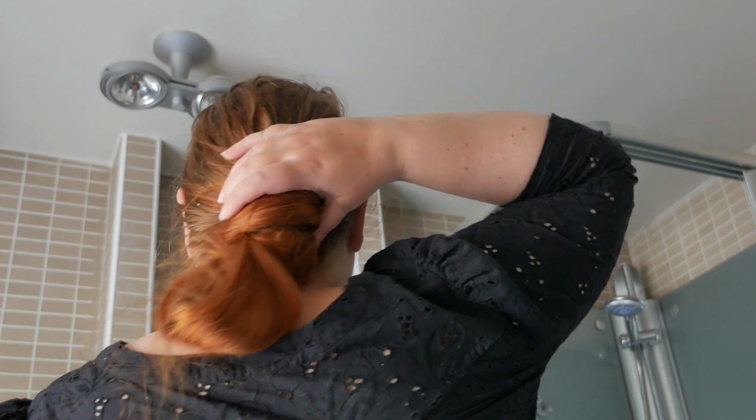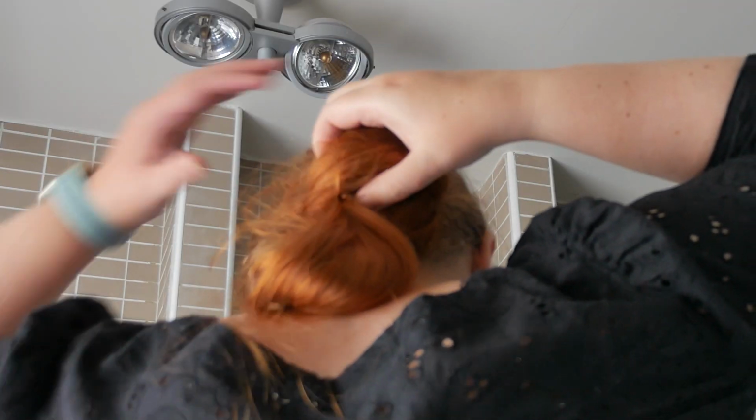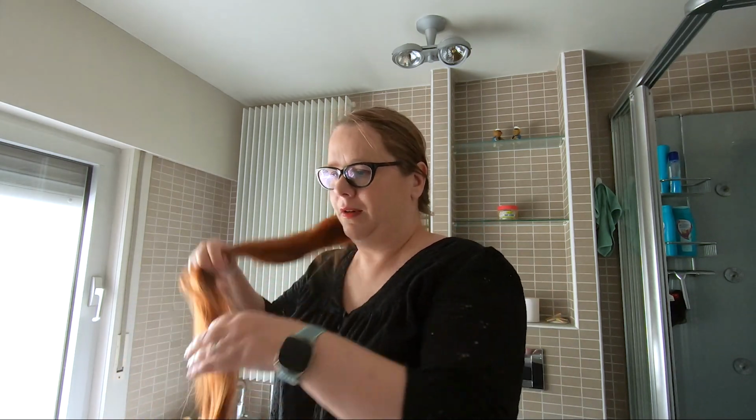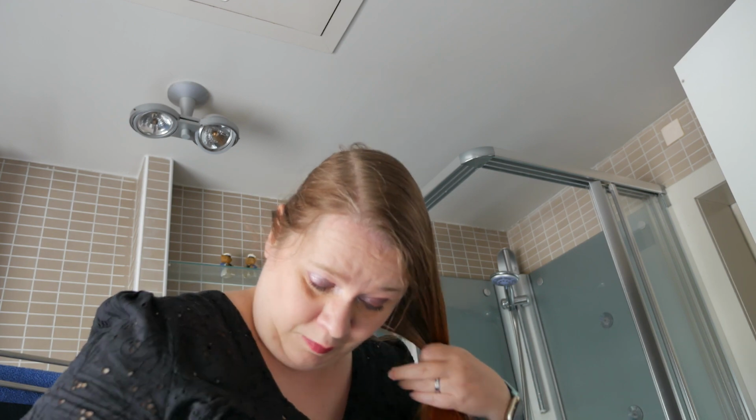Let's get started on doing my hair actually. I've currently got it in a pinless bun. There's like no pins in here, and I'll just take that out. When I get into the shower, I will just wet my hair as you usually would do. Once it's nice and wet, I will put on the shampoo, and I actually do use more shampoo than I actually need, but I just really like the feeling of shampoo going onto my hair.